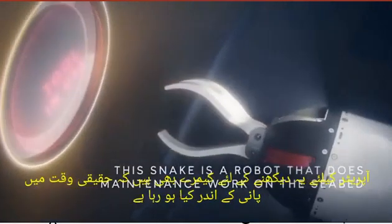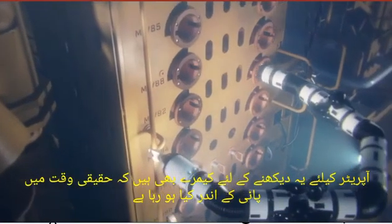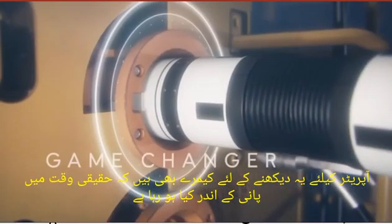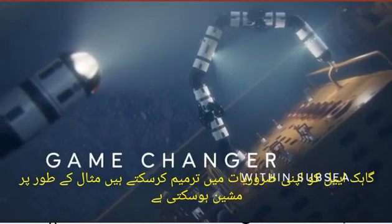There are also cameras for the operator to see what's happening underwater in real time. Another advantage of this robot is its modular design, thanks to which customers can modify the Eeloom to their needs. For example, the machine can be equipped with tools for simple repairs.